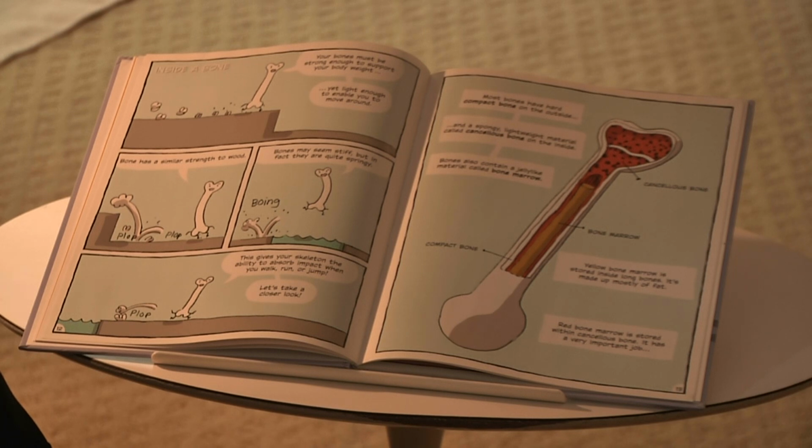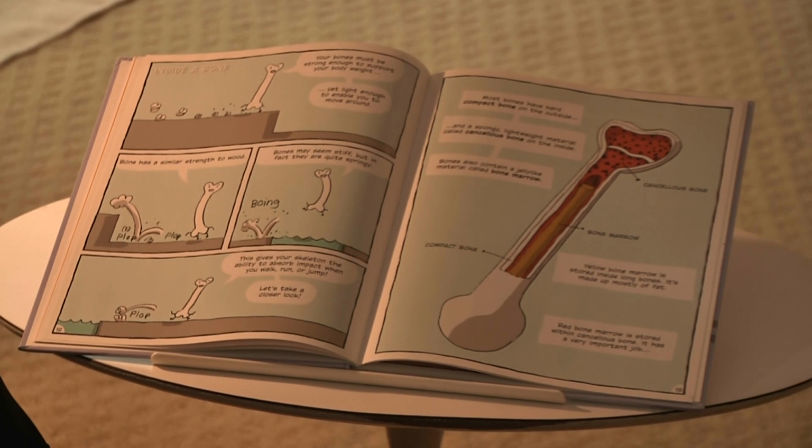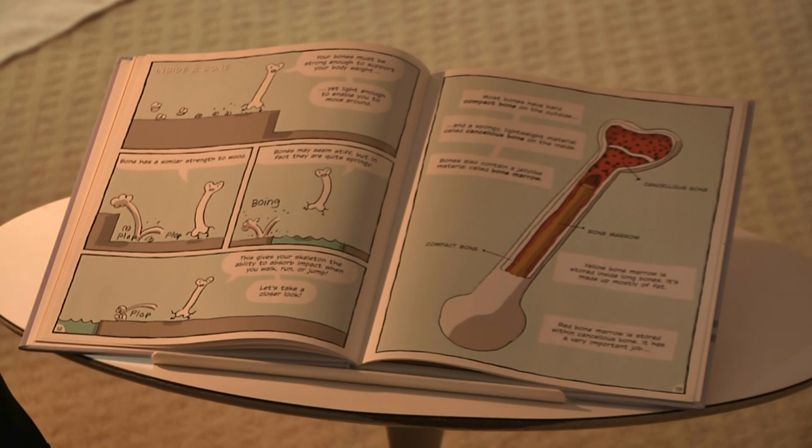Let's take a closer look. Most bones have hard, compact bone on the outside and a spongy, lightweight material called cancellous bone on the inside. Bones also contain a jelly-like material called bone marrow.